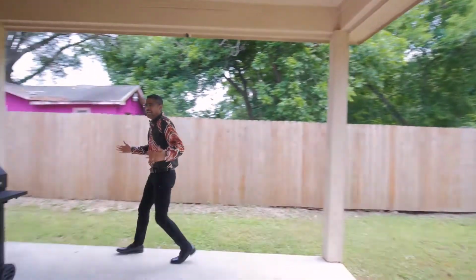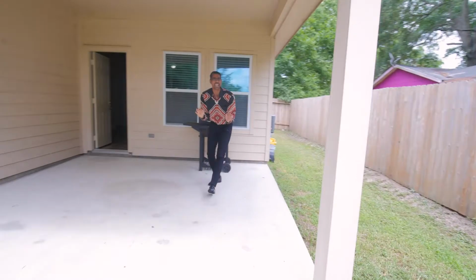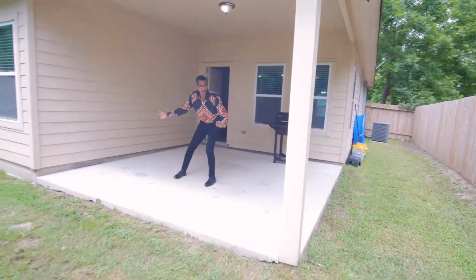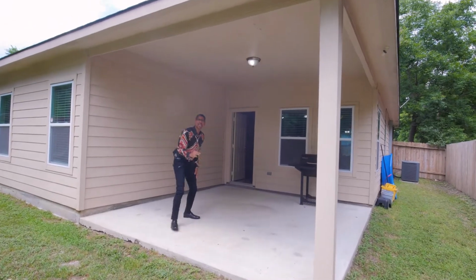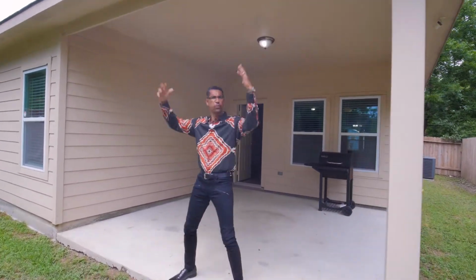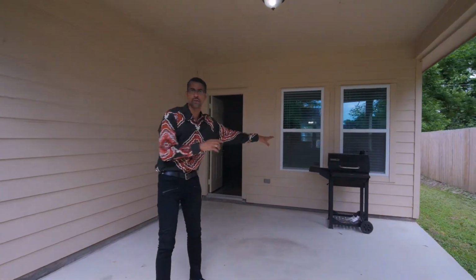I mean, this is a covered patio. Not just a covered patio, but guys, this is about 13 by 14. It's huge. You're talking about entertainment. This is serious entertainment. Even if it's raining hard outside, you can be under here covered, have your grill, grilling, entertaining.